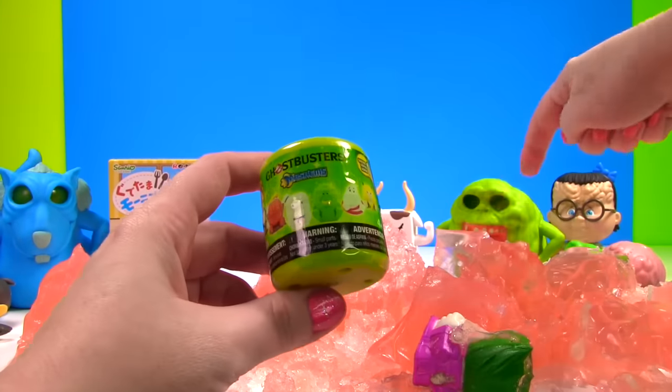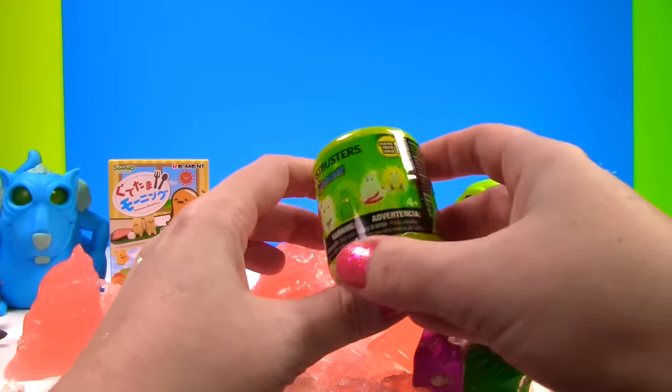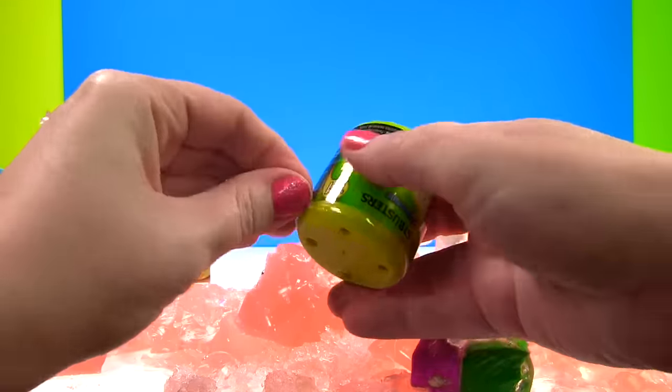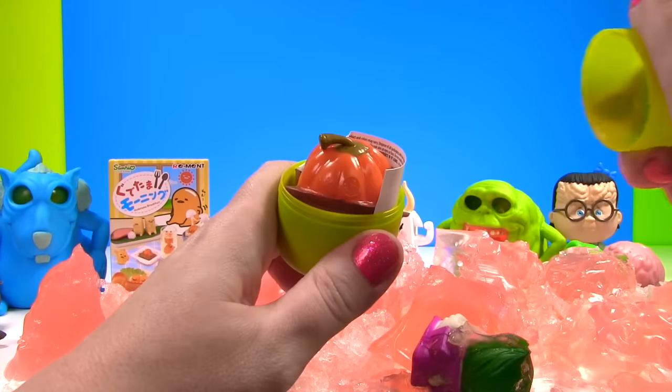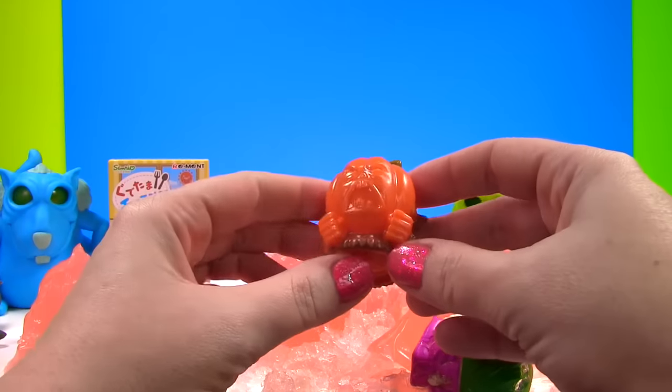So we've seen a couple of our Ghostbuster friends already today. Let's see who we add to our Ghostbuster collection. Will it be another Slimer? No! Oh, it's a pumpkin. Ah, look at this crazy pumpkin.